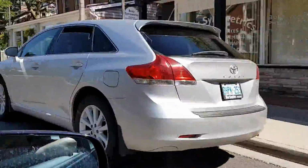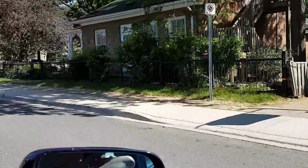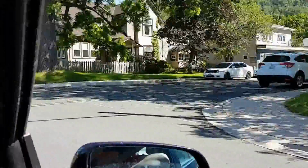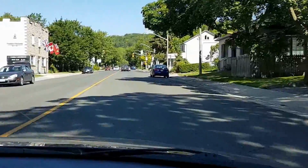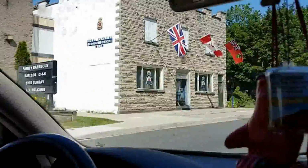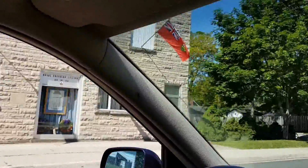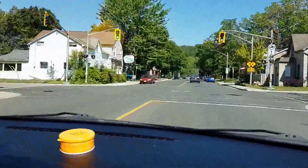I'm going to be showing you the little town that we have here. And this is like an old historic little town. It is beautiful down here, guys. Look at down there. It's all the nice trees. Look at all the scenery. The flags. It's beautiful down here, guys.